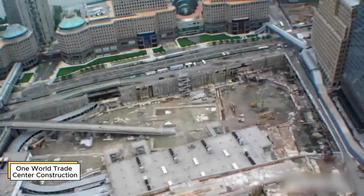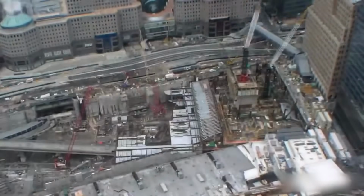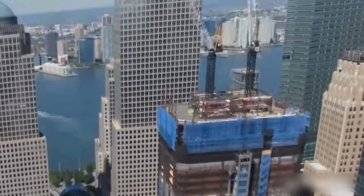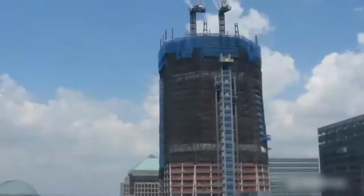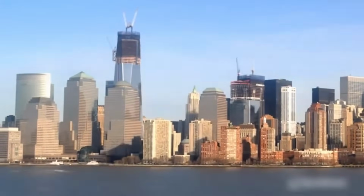This is not just a building, it is an engineering marvel. Standing at 541 meters high, One World Trade Center is one of the most iconic skyscrapers not only in New York but in the entire world. But how is this giant built? Here is the story of the rise of the steel monster reaching into the sky.